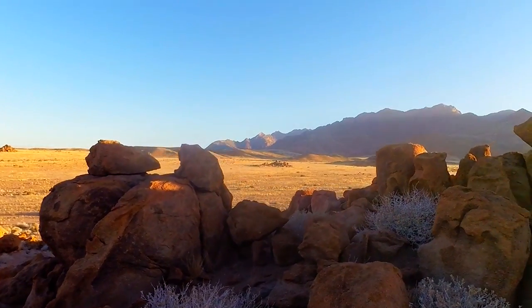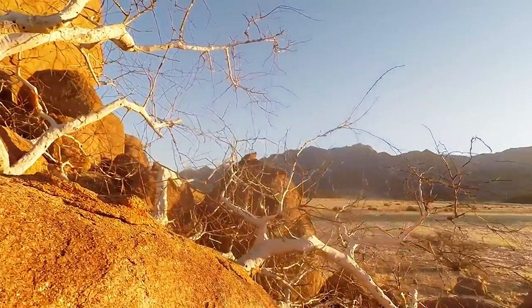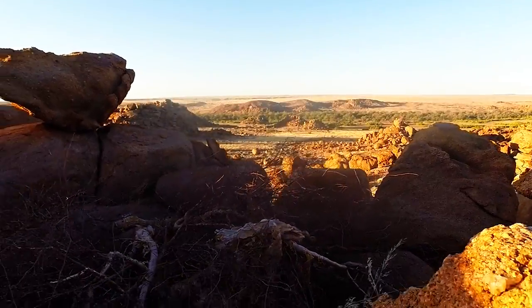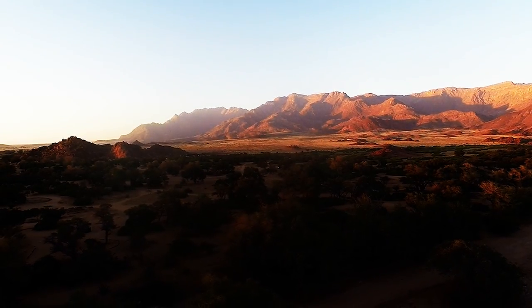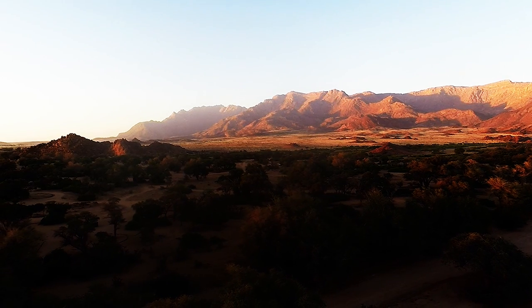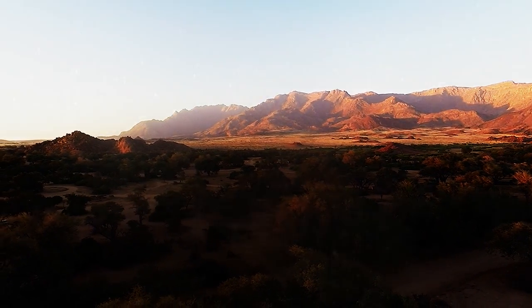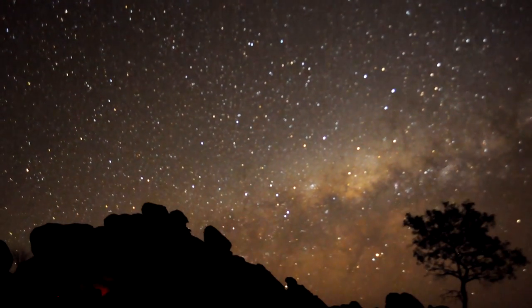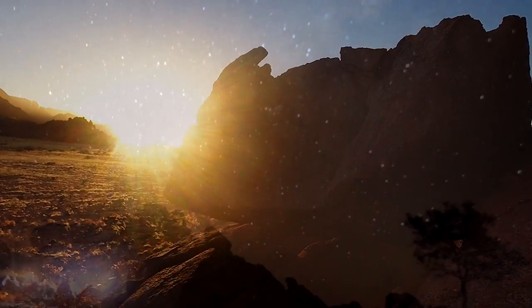This is the Brandberg from the Ugab River side. The Ugab River is the northern boundary of the Erongo region. We'll cross over here and go into the Kunene region, just have a look around and visit Twyfelfontein, Organ Pipes, Burnt Mountain, the Aba-Huab, and a place called Frieda. This is our last night at the Brandberg, camping out, and the International Space Station passes overhead.